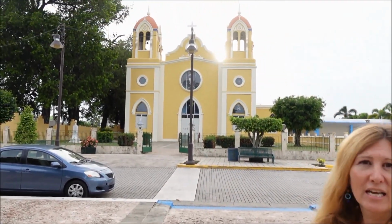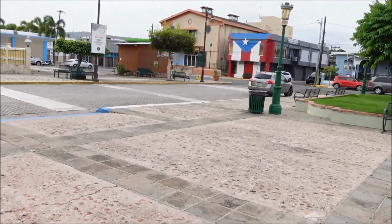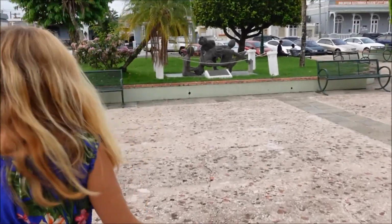Another great place in Añasco to check out is, of course, the Plaza. Here on this plaza there's a beautiful church, a nice fountain. It has the Hector flag over here and some really old buildings from the time when this was a kind of colonial city. And look at this statue right over here. It's kind of a famous scene.